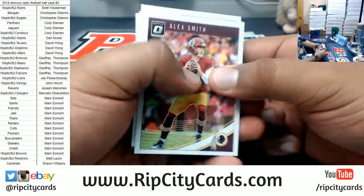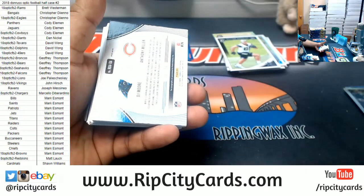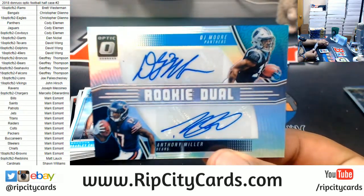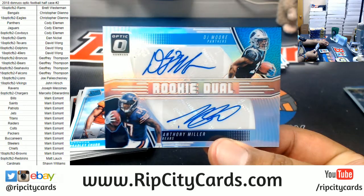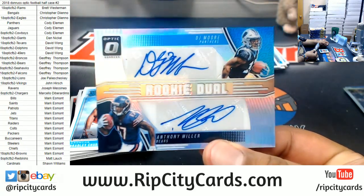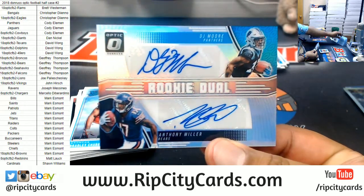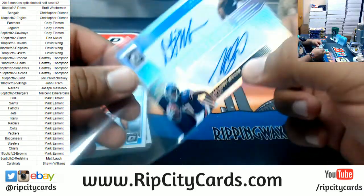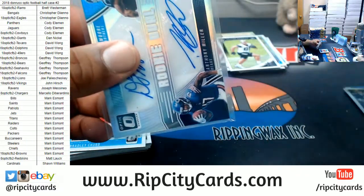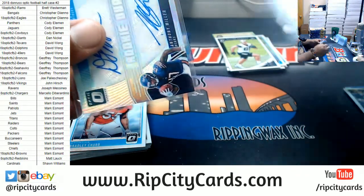Gotta have the auto in here. What is this? Oh! That is nice. We have DJ Moore and Anthony Miller Bears rookie dual autograph. That thing is numbered 1 of 10. Oh, boy. Who got the Bears?